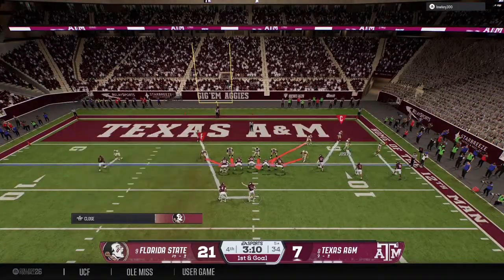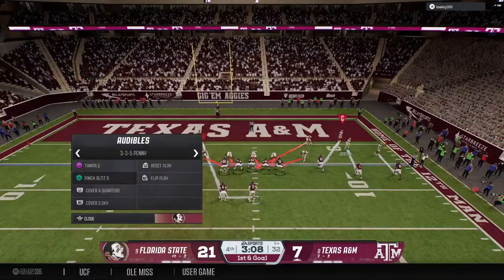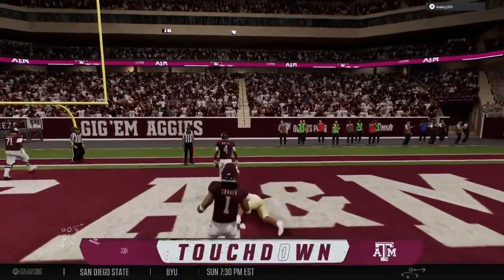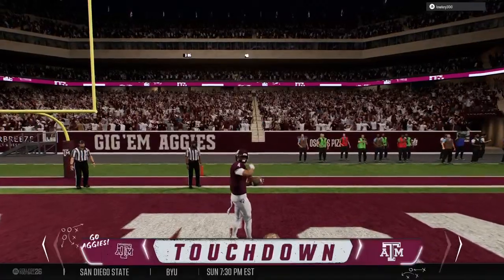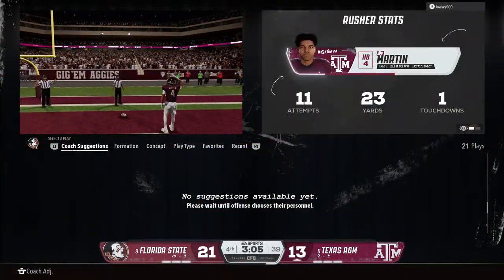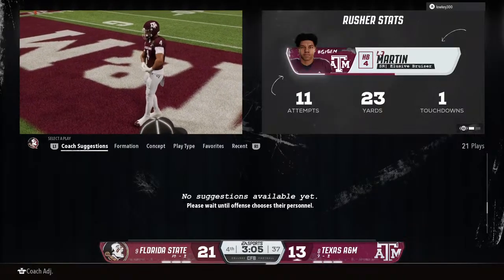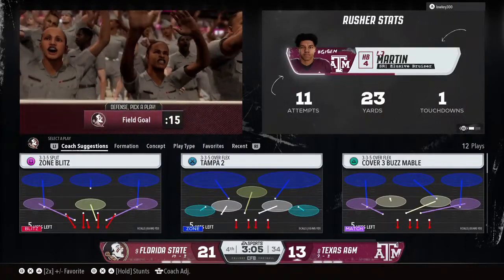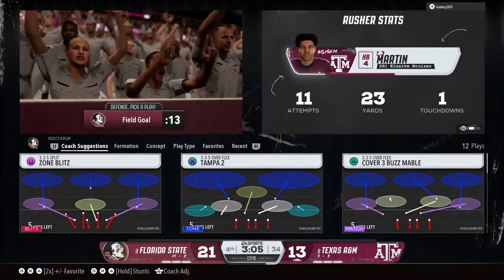Here we go, 1st and goal. A touchdown here gets him right back into this game. The shotgun handoff here. And he's in for the score. Touchdown, Aggies. Boy, Chris, how about the blocking on this touchdown run? The effort and execution combined with the vision of the running back, everything just working in concert together.